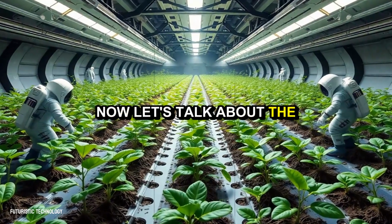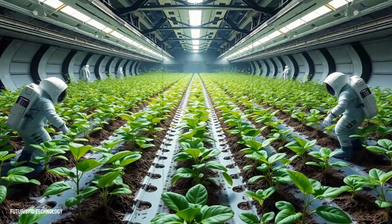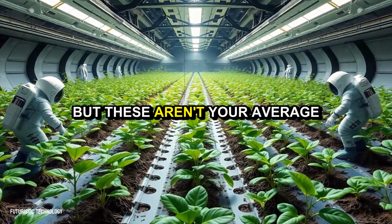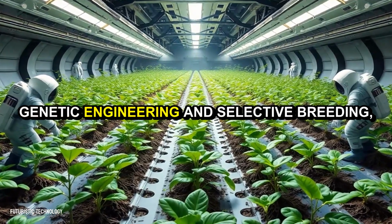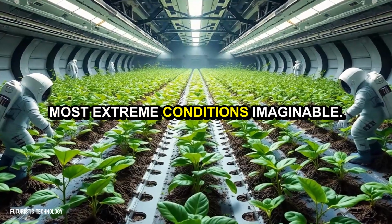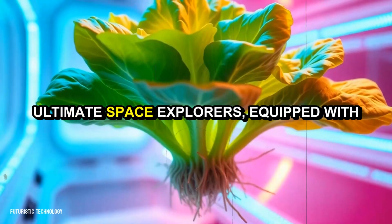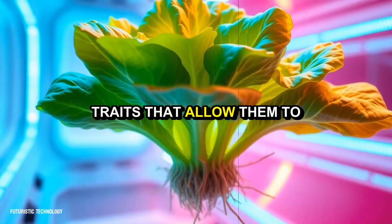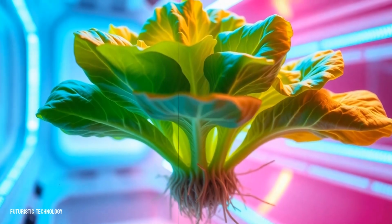Now, let's talk about the unsung heroes of galactic farming, the plants themselves. But these aren't your average vegetables. They're the result of cutting-edge genetic engineering and selective breeding, designed to thrive in the most extreme conditions imaginable. Think of them as the ultimate space explorers, equipped with traits that allow them to survive and even flourish in environments that would leave most plants struggling.